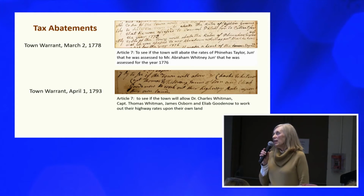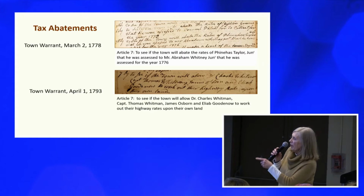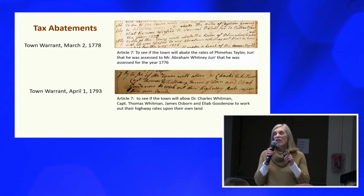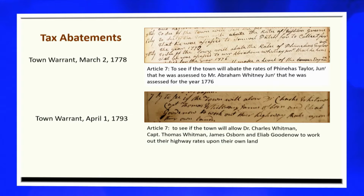The other way they raised money in Stowe is they had their highway rates for the road, the amount of road that ran along your property. And continuously, Dr. Charles Whitman and Thomas Whitman, the 4 men, were asking that instead of paying it, they would repair the roads themselves in front of their land. It was very interesting, and they were always given permission to do that. But in Charles Whitman's case, in his house, he had his adult son, Charles Whitman Jr., and his wife. And he had 3 daughters who were married with husbands, all in the same house. So I'm sure Dr. Charles Whitman would be asking some of the younger generation to get out there and do the roads, because he is doing so much for the town and the state government besides being the town physician.